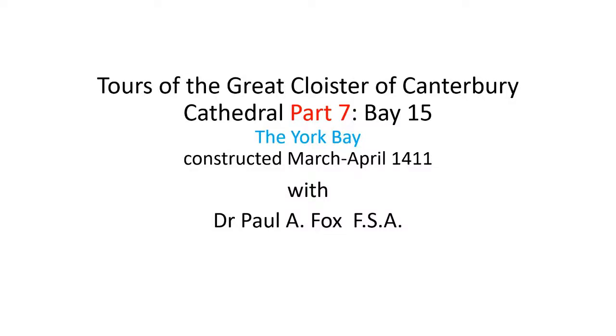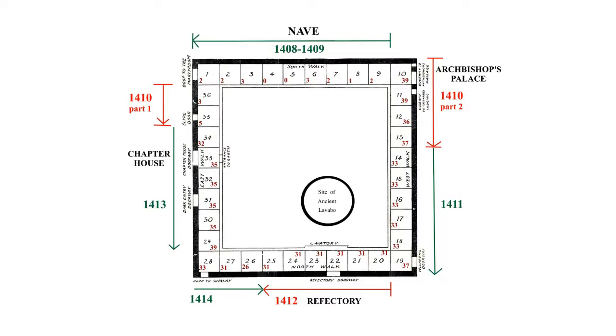Part 7 of my heraldic tour of the cloister covers Bay 15, which was constructed by my estimation between March and April 1411. The bay sits roughly in the middle of the west walk and contains 32 heraldic shields plus one badge.